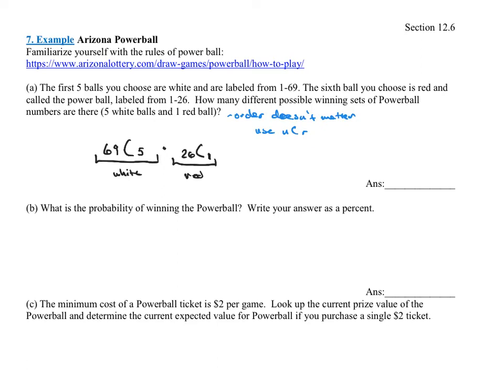So how many total possible combinations are there with 69 white balls when you grab 5 of them and 26 red balls when you grab 1 of them? Throw that into your calculator again using that PRB button, making sure you select nCr. Look at the previous section's notes to figure that out. I'm getting 292,201,338 total possible combinations for the Powerball.